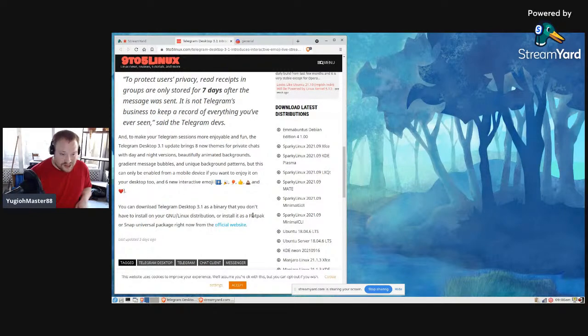And you can download 3.1 as a binary, so that way you don't have to install it on a GNU Linux distribution, or install it as a Flatpak or Snap universal package right now from the official website. And that right there, people, is the final report for the Linux Coffee House, and a good summarization of the newest version of Telegram.